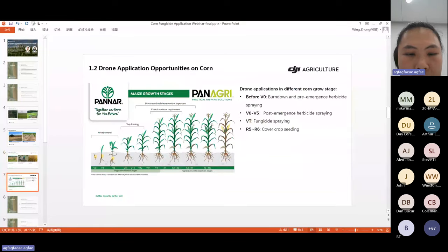To sum up, agricultural drones can be used at least in the following corn stages. Before V0, and between V0 to V5, the drone can be used to spray burn down and pre-emergence herbicide and also post-emergence herbicide.